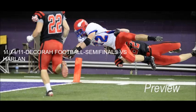Great job again by Blake just to rip it out right there, the belly play, and an outstanding job again of blocking on the edge, just getting enough blocks for Blake there to pick up the first down. Vikings now 3 of 5 on 3rd down conversions. 1st and 10 from the Harlan 35-yard line.